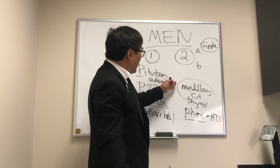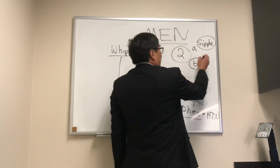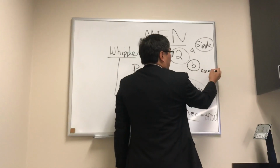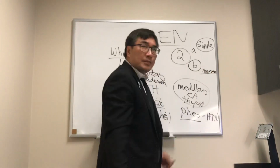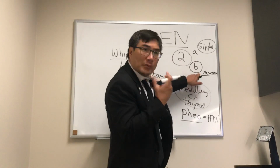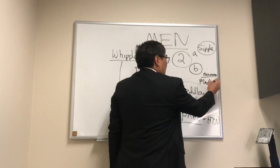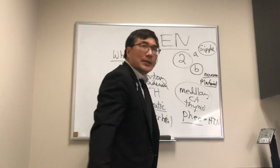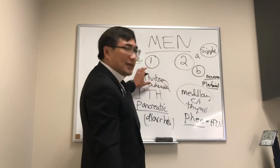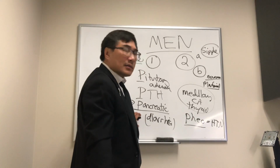And in the patients who have the MEN2B, they have enlarged corneal nerves, and they can have big nerves in other places, big nerves in the cornea, but multiple neuromas, including conjunctival and other mucosal neuromas in their mouth and their lips. And they have a marfanoid body habitus. So these 2A and 2B do not have the pituitary adenoma and do not have the pancreatic lesions.